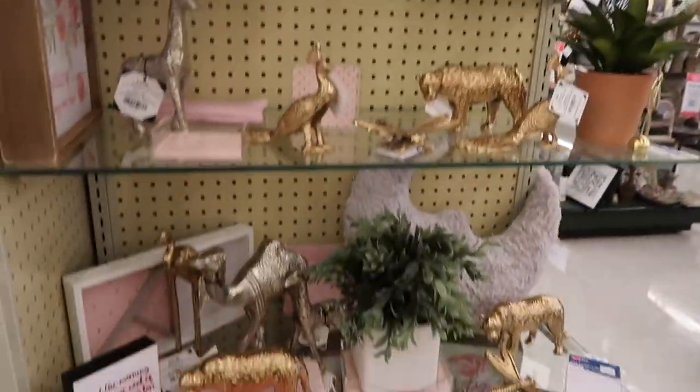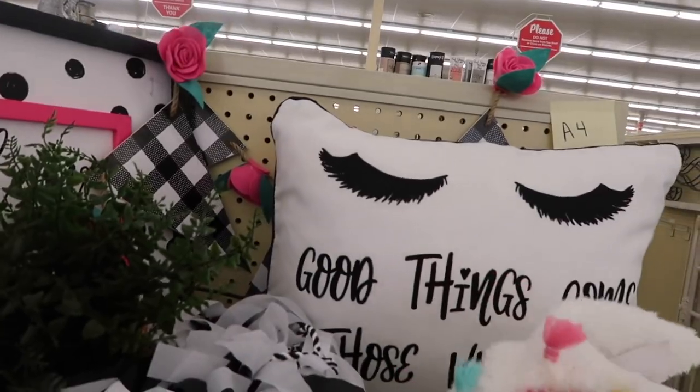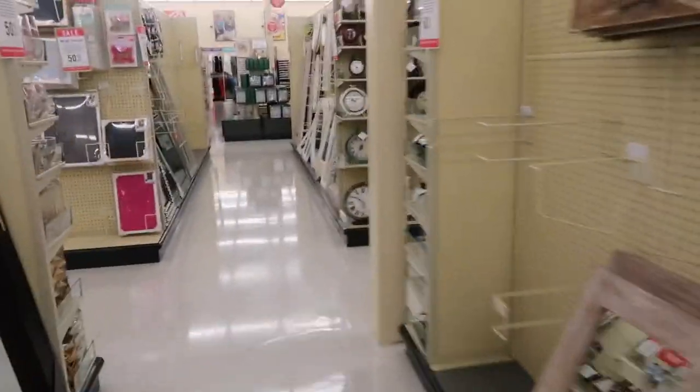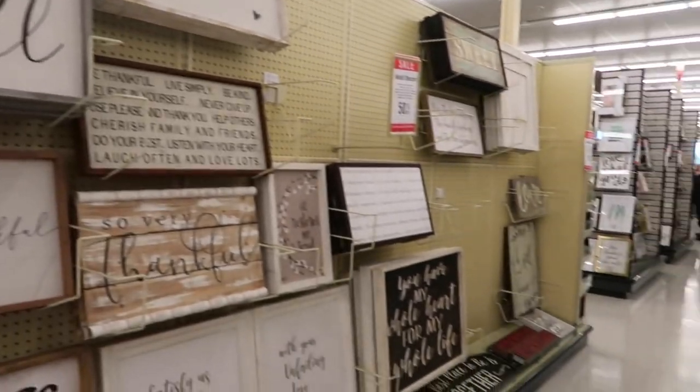Look at all these little trinkets. What's up with all the eyelash stuff? It's cute too. I have to get at least one thing, okay? I can't leave without anything. Who would I be? That was my first song that I sang on the worship team at home. I literally could not find them.